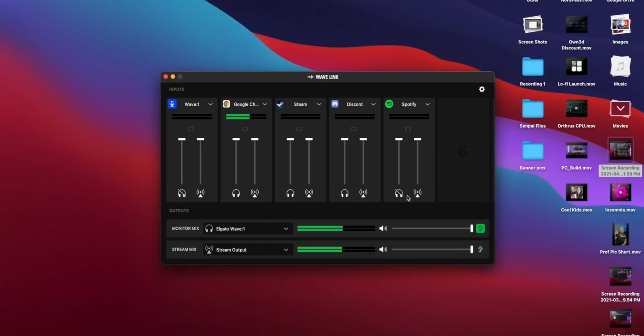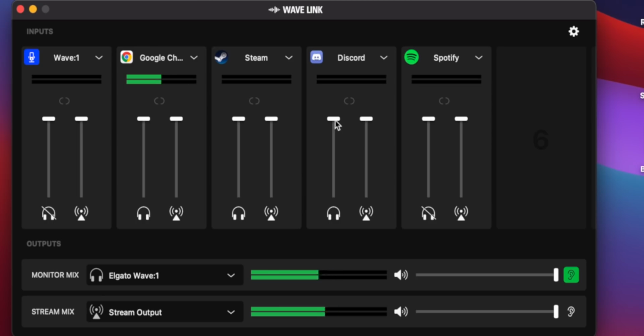And being able to control the headphones and the broadcast stream separately goes into a larger feature called submixes, which means I can also adjust the volume of any source separately depending on whether it goes to the headphones or the broadcast mix. So for example, maybe I want to hear my teammates quieter while I'm playing a game while I still want them to be normal volume for my teammates.